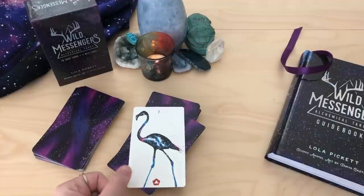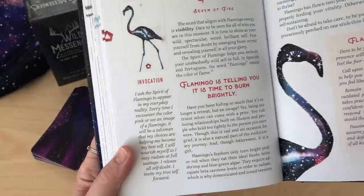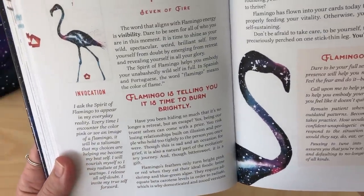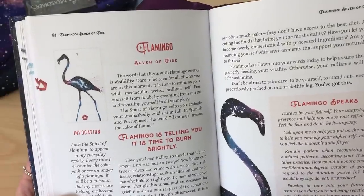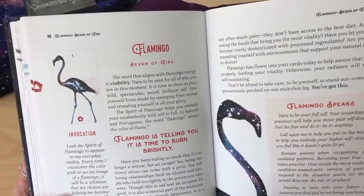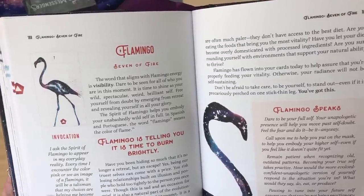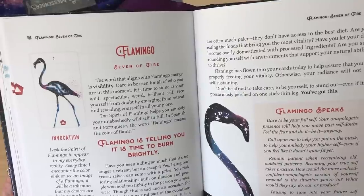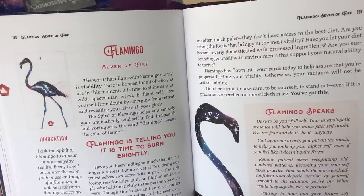Yeah, maybe. So let's see what they say about the flamingos in here. It's clearly not going to be my terrible lyrics that my 15-year-old self wrote. The word that aligns with the flamingo energy is visibility. Dare to be seen for all of who you are in this moment. It's time to shine as your wild, spectacular, weird, brilliant self. Free yourself from doubt by emerging from retreat and revealing yourself in all your glory. Flamingo is telling you it's time to burn brightly.